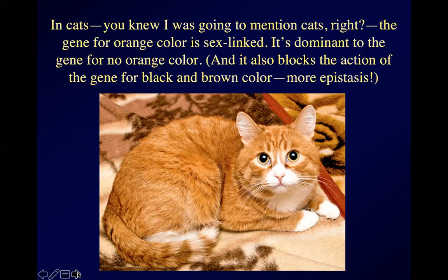You might have noticed I didn't talk about orange color in cats, and the reason is that the gene for orange color is sex-linked, and it's dominant to the allele for no orange color. One odd thing that goes on is there's epistasis going on. If a cat has a gene for orange color, that will block the action of the gene for black and brown color. And that's another example of epistasis. One gene can modify what another gene does. One gene can even block the action of a second gene. That actually happens all the time. That is yet another example of epistasis.